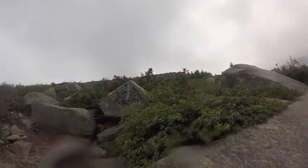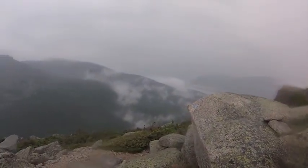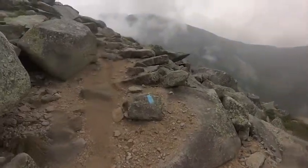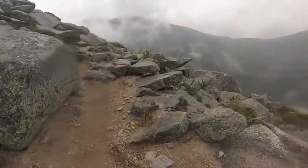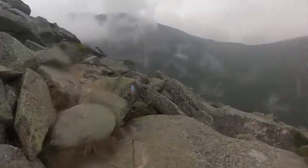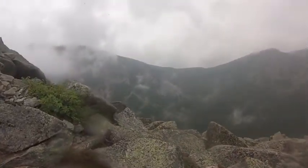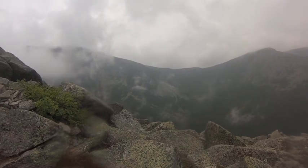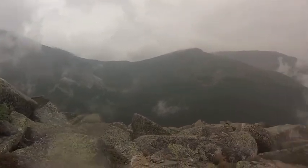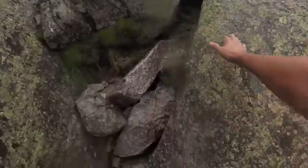Heading up. A little further up. This whole trail has been a scramble so far, just about. Especially when it's wet. Not recommended in wet. And we're just about up at the first cathedral, looks like. Some more things to figure out here. Probably more than one.